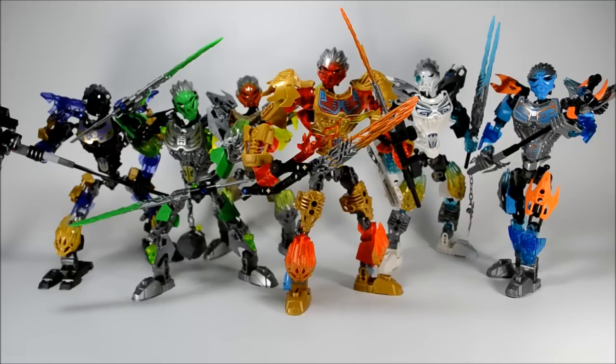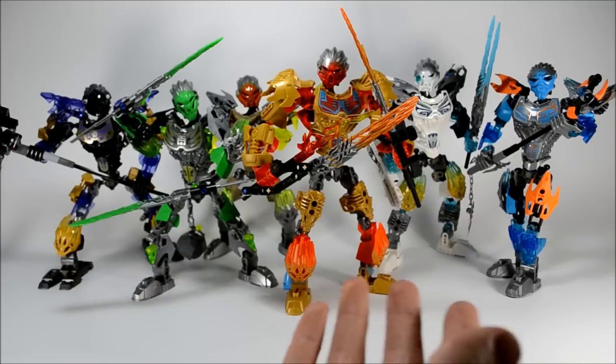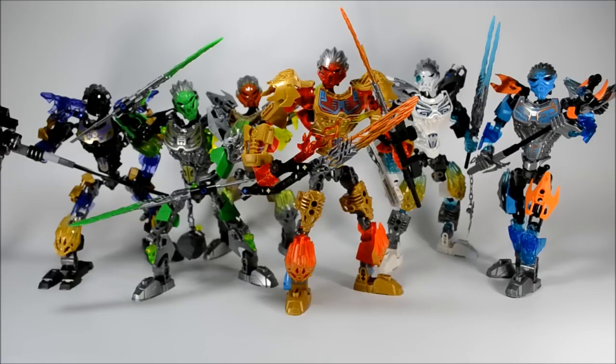And today I'm going to be talking about the 2016 sets. The first wave, as a whole, I suppose. Since I do own quite a few of them, the Toa and Umarak, I figured I would just do an overview of all of the sets. Because, why not? And I wanted to show you guys what I think about them.